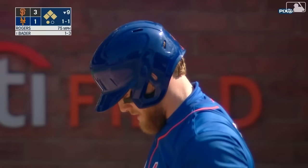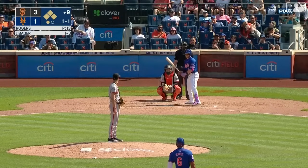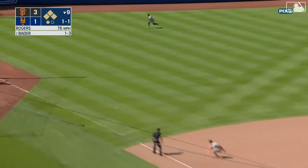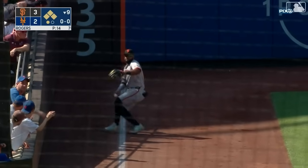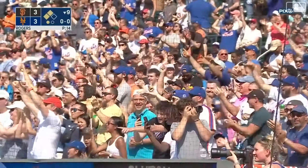Robin Ventura, who was a great hitter with the bases loaded, always said whenever the bases were loaded, the pitcher was in trouble. And Bader lines one, base hit down the left field line. Nimmo is in. Here comes Marte. He will score. McNeil will be held at third. It's a tying double for Harrison Bader. It's 3-3 in the ninth.